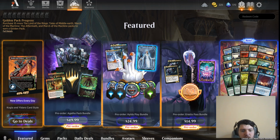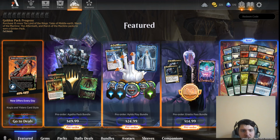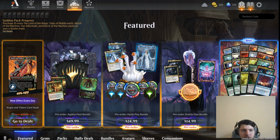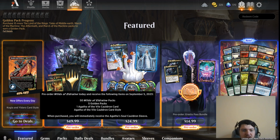So, if you look here, I guess it doesn't really tell you what the different things are. Oh, here it is, okay. So, pre-order Wilds of Eldraine today and receive the following items on September 5th, 2023. So, it does look like you get access to them a little bit early.